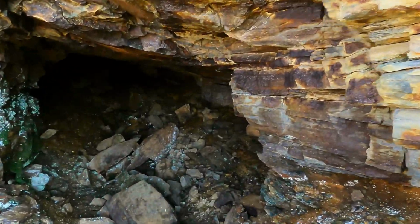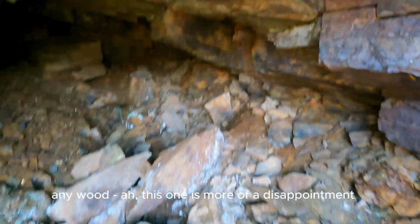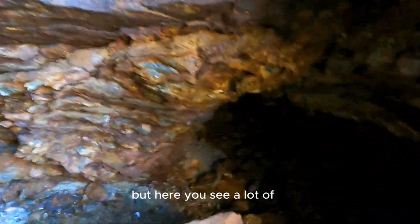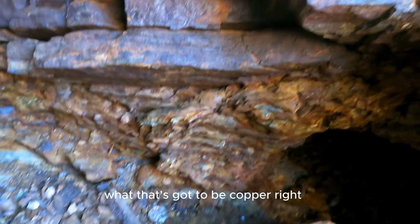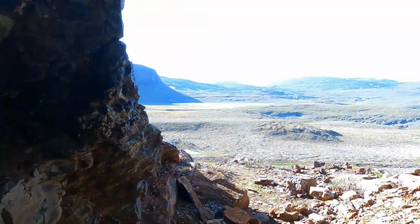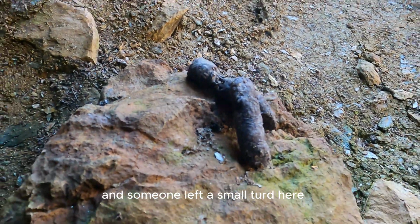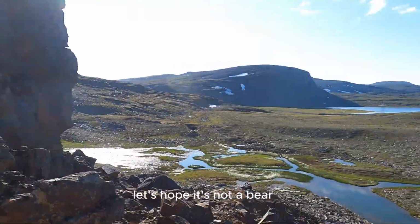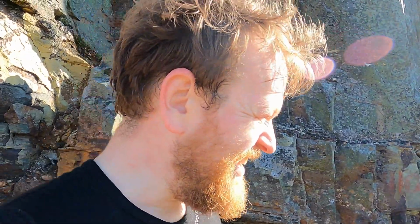Oh, this doesn't have any wood. This one is more of a disappointment. It just ends right there. It's not even caved in, it's just what they tried. But here you see a lot of, well, that's got to be copper, right? It's very coppery. Still cool. And someone left a small turd here. Let's hope it's not a bear and that it's not coming back right now. It's not. Maybe it is.